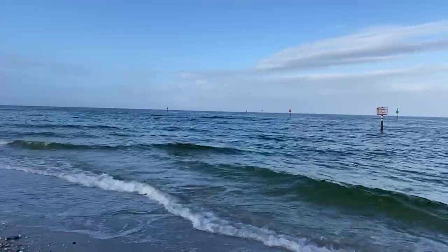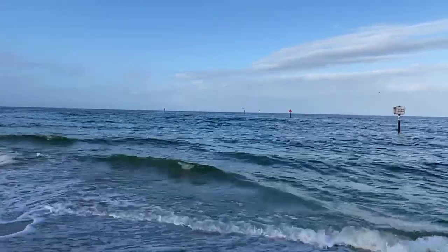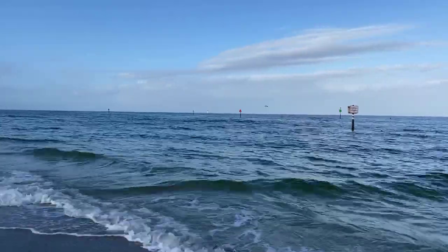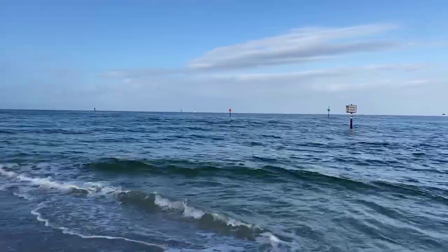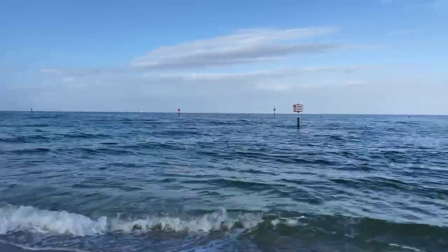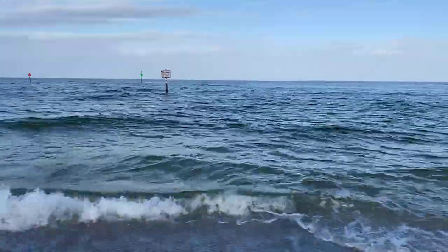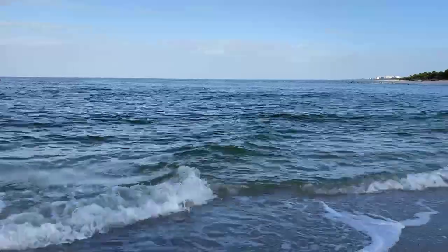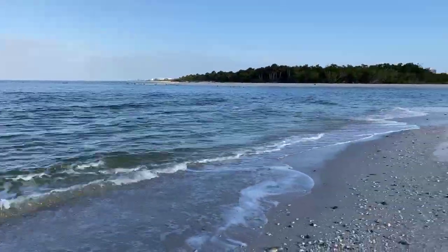That wind is coming in off the Gulf, which is not good as far as the red tide is concerned. Not good at all. We want the wind blowing offshore, not onshore. It's supposed to pick up later today. It's supposed to get windier out here. Not a good thing.